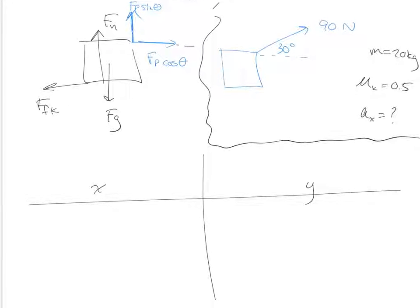In the x direction, I've got the pull to the right, which is Fp cosine theta. Where am I getting that from? Right here. This was a number in the last problem. We wrote down a number. I'm just writing out variables. I've got friction pushing back, and we know that equals ma.